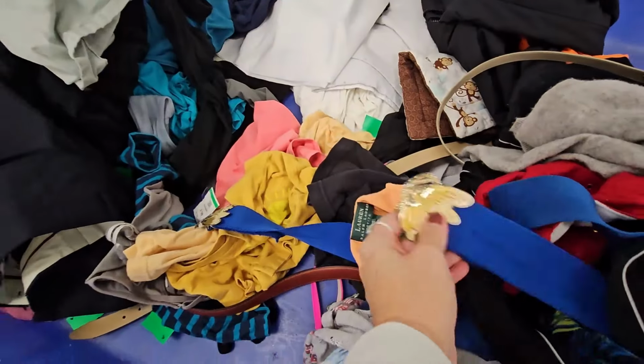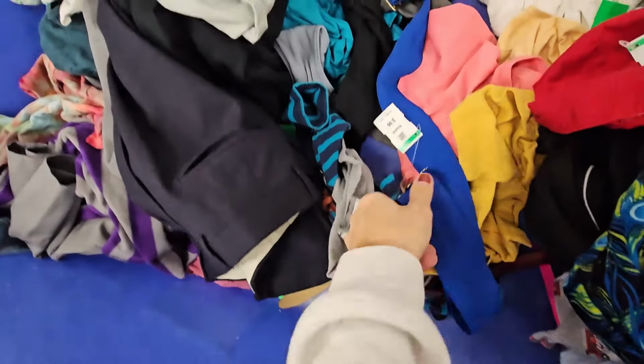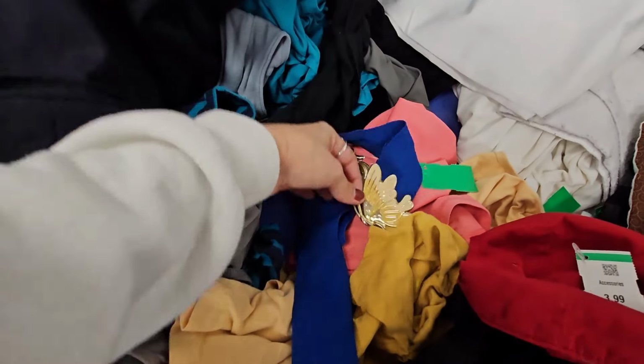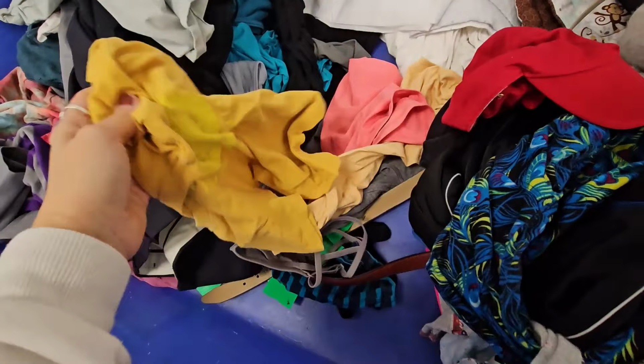In the bottom of this one bin, I saw all these belts, so I just kind of looked to see if I could find any cool ones. I did end up finding this butterfly one. I think it actually might be homemade, but I don't care. I'm going to take this to market at like $10. I totally feel like somebody's going to buy that.